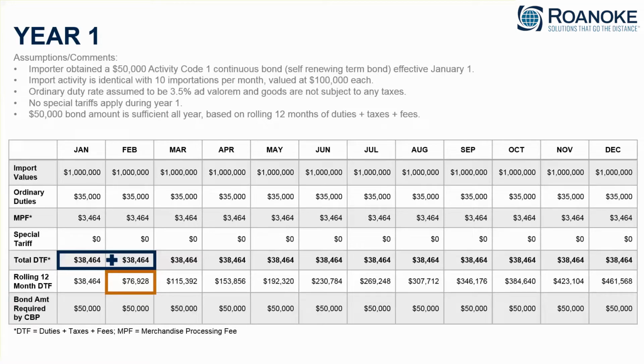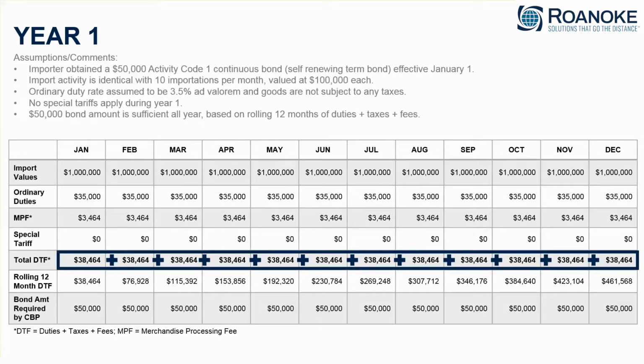You look at that in March, the third month, and the rolling 12 months of duties, taxes, and fees is $115,392, because we added up January, February, and March as total duties, taxes, and fees. By the end of December, this importer had a total of $461,568 in a rolling 12 months of duties, taxes, and fees, which is a total of January through December.